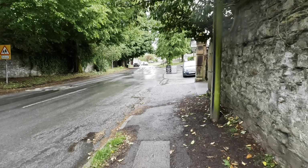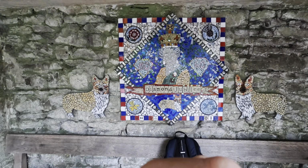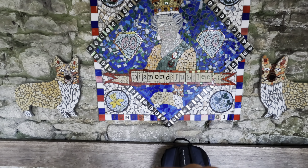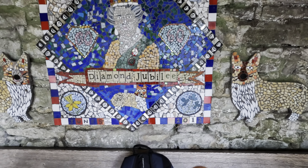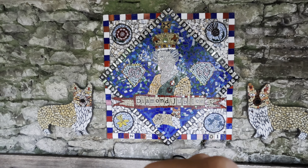I just need to take a left on the next road near the church, I think. No, I just stopped here to change my batteries for the GoPro. Look at that, Diamond Jubilee. That's a 2012. And the late Queen, that's posh, isn't it?